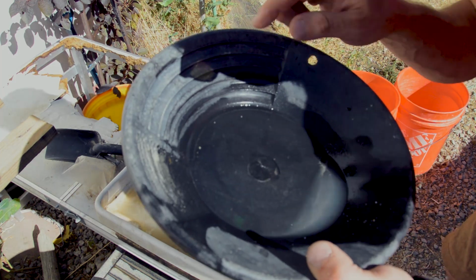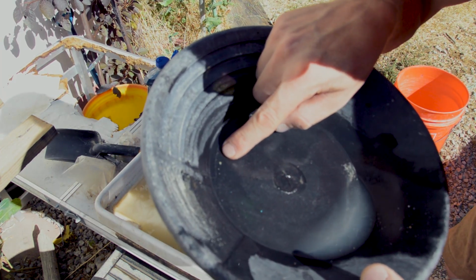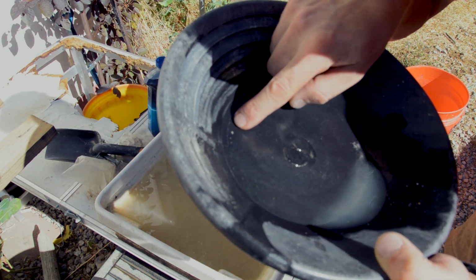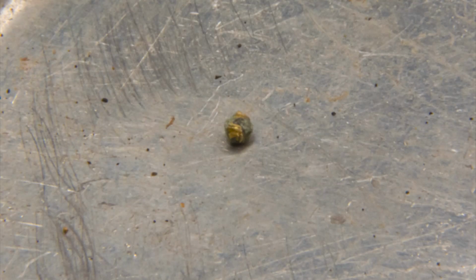Well, it's not a lot of gold, but it's gold. It's a lot more than I expected. Let's go get it cleaned up, check it out underneath the macro lens. I really wasn't expecting to find gold today, but it turned out there's this really cool specimen of gold on copper ore. So you never know.